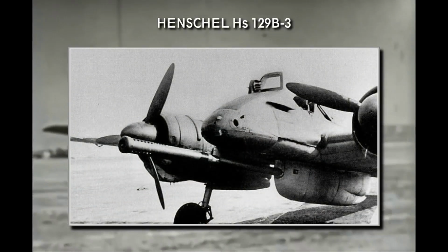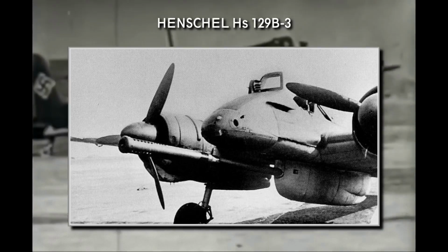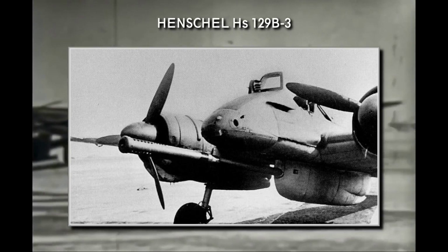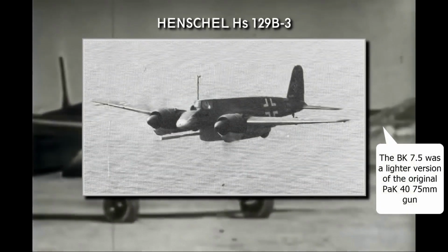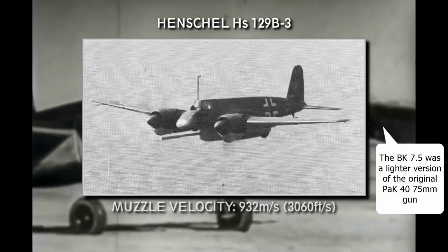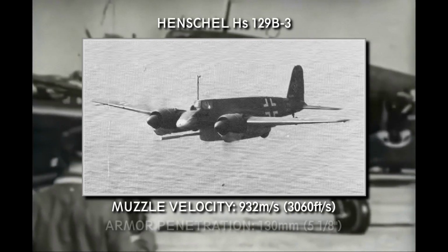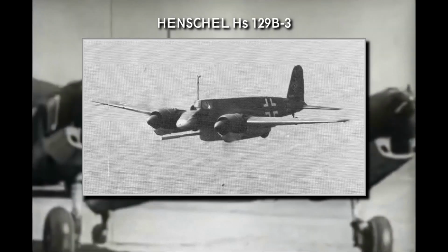Though the Hs 129 enjoyed success against the Soviet tanks with the 30 and 37mm cannons, the B3 variant took this even further, featuring the 75mm BK-75 cannon. This weapon had a muzzle velocity of 932 meters a second, and could penetrate 130mm of armor from 1000 meters.